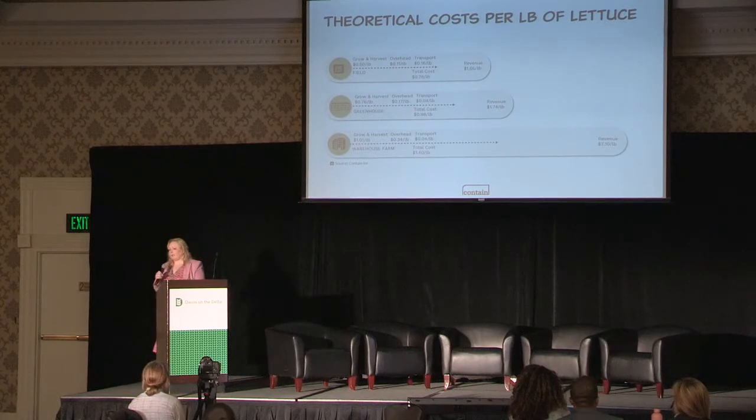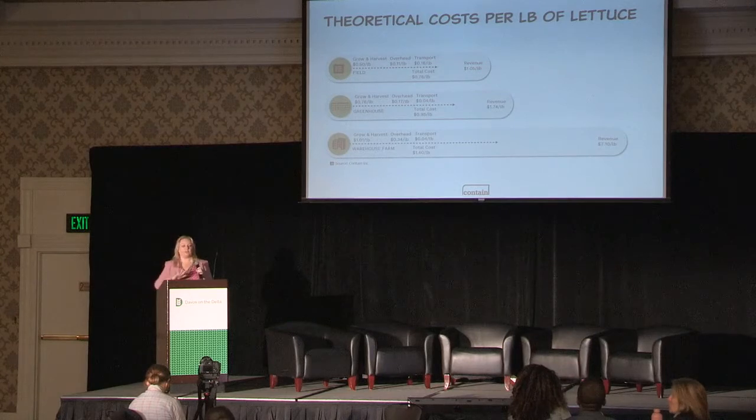We have been asked more times than I can count, what's the average? There is no such thing as an average price of growing a pound of lettuce in any format, because there are so many variables that you are essentially looking at a random walk. You can get any number you want out of a theoretical model, depending on the inputs you put into it. You can get whatever number you want. These we think are pretty close to what's happening in the real world, but these are some entirely theoretical models that we built for a client who was looking for some help.